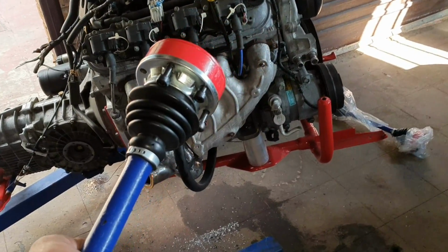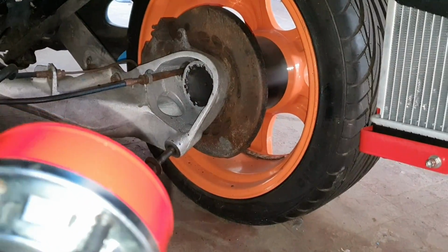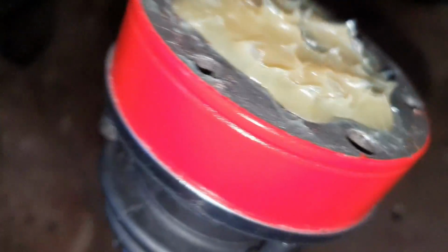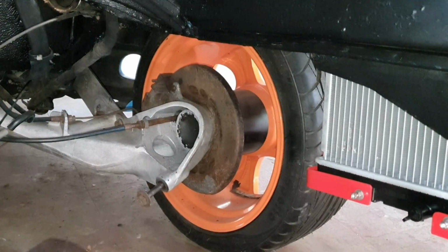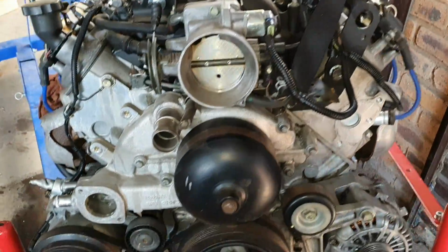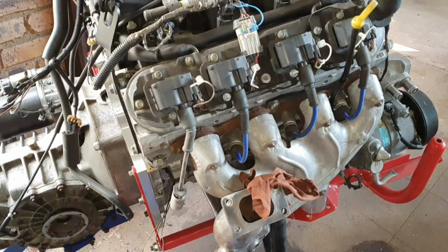Well, to make it easy, I'm first going to install these drive shafts, and they just go right on there. Put some gasket maker on there, otherwise this grease might just come out. And yeah, I'm busy assembling. Should be at the point where the motor is in the car and mounted within, well, an hour. I hope so, because this can go on forever. Right, let me get it in there.